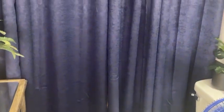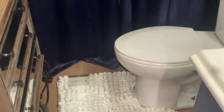So I just want to give you another look at these beautiful curtains. Like I said, these curtain panels were purchased from Home Goods. I believe they were $25 for a pair, and that's two pairs up there. And so once again, I really love them. And yes, I do have them dragging the floor for that dramaticness.